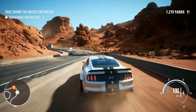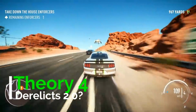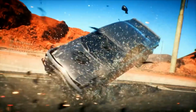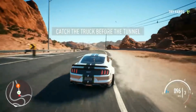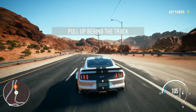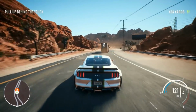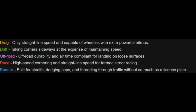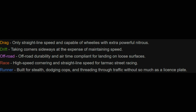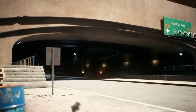But moving on to the final theory, theory number 4, and this is the one which I feel personally is most plausible and most credible as well. Okay, as you by now know, the way in which the cars have been set up in Need for Speed Payback is in a way whereby they are actually available to buy from different dealers, and certain cars can actually be used in different build specs. So just to remind anyone who doesn't know, the build specs are drag, drift, off-road, race and runner. Now, the majority of the cars in the game can actually race in more than one of these specifications, okay?